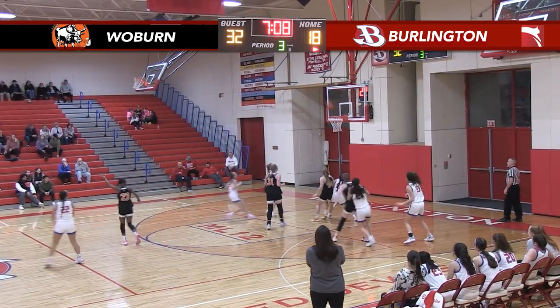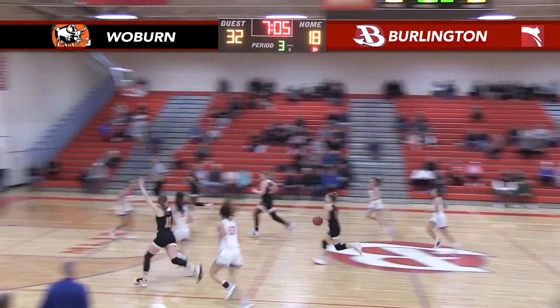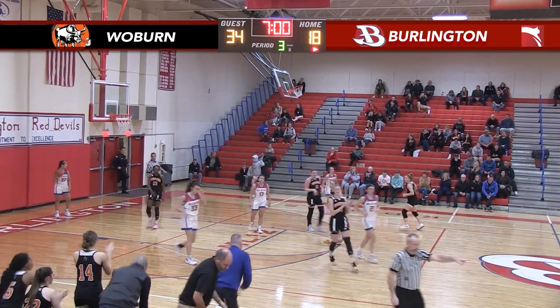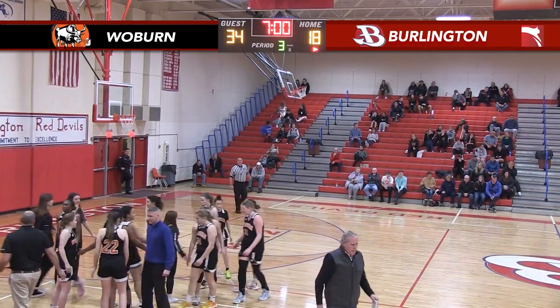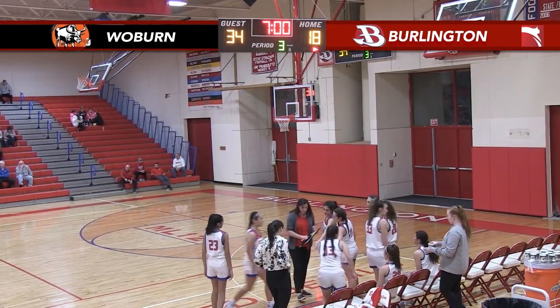Here's Pena, long three off. And now it's Morrison. Morrison driving, Morrison, floater, goes. McKenna Morrison. And timeout. A minute in, Burlington lets up 6 points, and they're down 34-18.